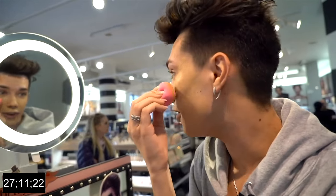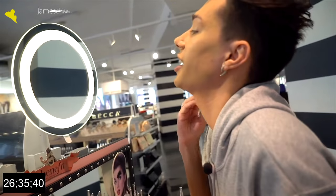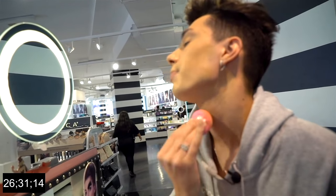But we do not have time for foundation check today, so I'm just going to blend this in all over my face. Oh Lord, I need more. I don't have enough coverage. Oh my God, I'm scared. Can't forget to get the neck. If this foundation doesn't match, that's going to be the one saving grace to hide it, is blend it all the way down.